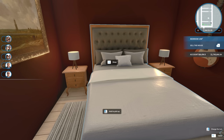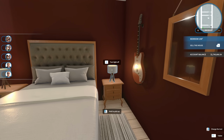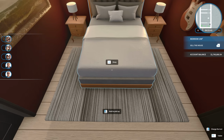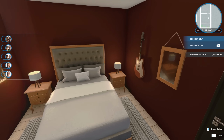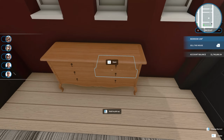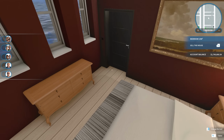But yeah, bedside tables, night lights, and then the large bed in the center of the room with a rug. Painting on this wall. To decorate this wall, I went ahead and threw up a guitar and just a hanging mirror, and then another dresser here as well.